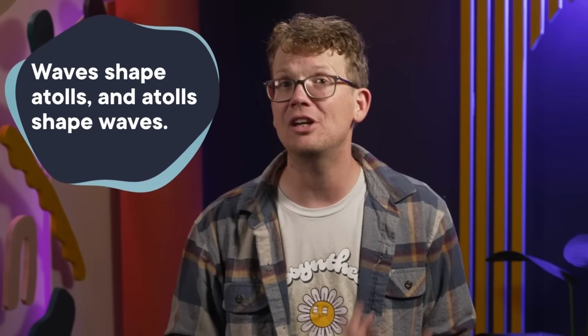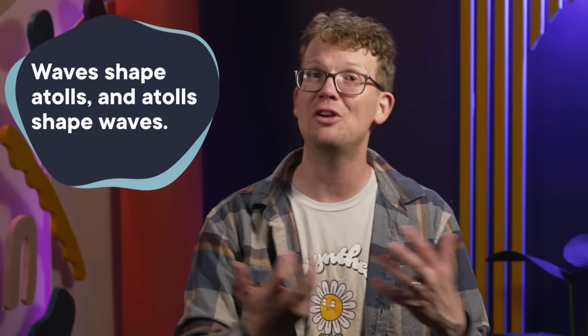But just because an island stays the same size does not mean the shoreline isn't changing. For example, one island in the Maldives is gradually moving south and rotating as the northeastern shoreline erodes and more sand arrives in the northwestern and southern shorelines. And this has to do with what these islands really are. Remember, atoll islands are not solid rock. They are piles of dead coral stuff, and the dead coral that forms them can be moved around. In other words, waves shape atolls, and atolls shape waves.